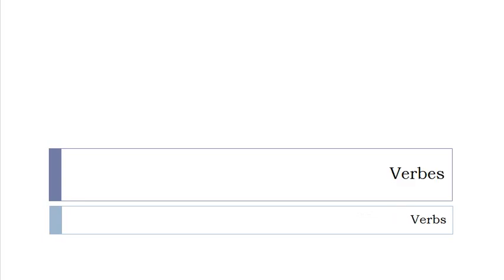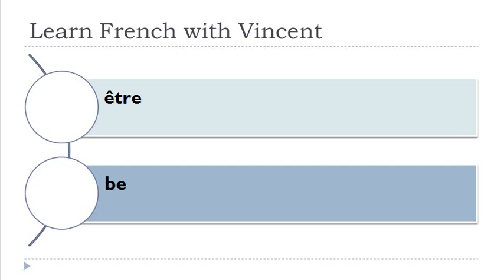So, the verbs, les verbes. Être. Okay, so remember that when you get this accent circonflexe here, you should really pronounce it openly. So, être. Okay, don't insist on the final e. Avoir. Faire. Dire. Same thing here, you don't insist on the final e, okay, dire.